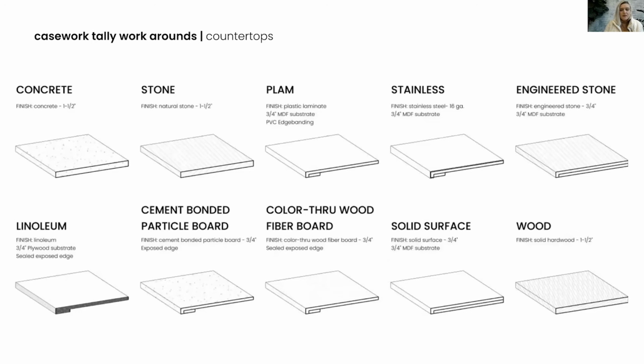And then for our countertops, we did 10 different types that you see here. And then some have a MDF substrate. We applied PVC edge banding to the ones that is applicable, or exposed in certain instances as well, based on what we typically see.